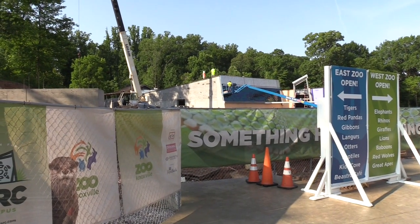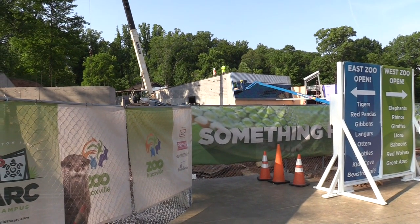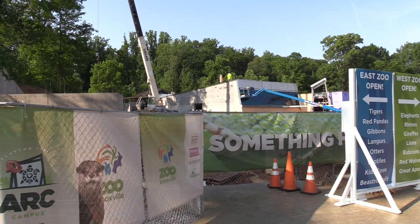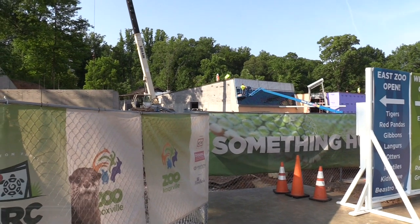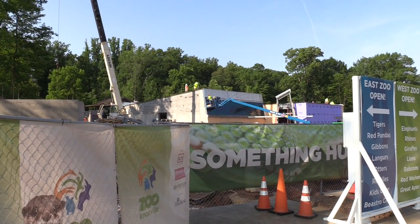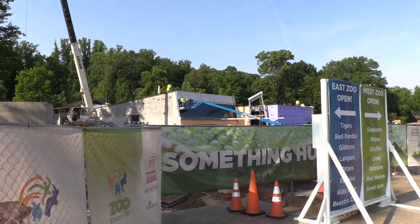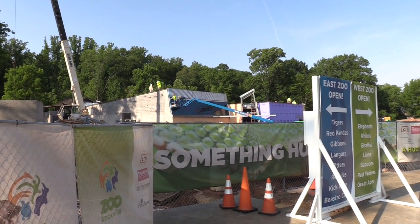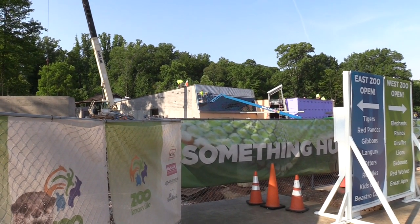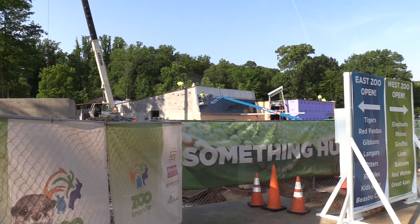Right before the path splits, you have some construction going on where they are building a reptile building that's going to house all of their reptiles like snakes and lizards. So this is supposed to open in probably another 2 years from what I understand.